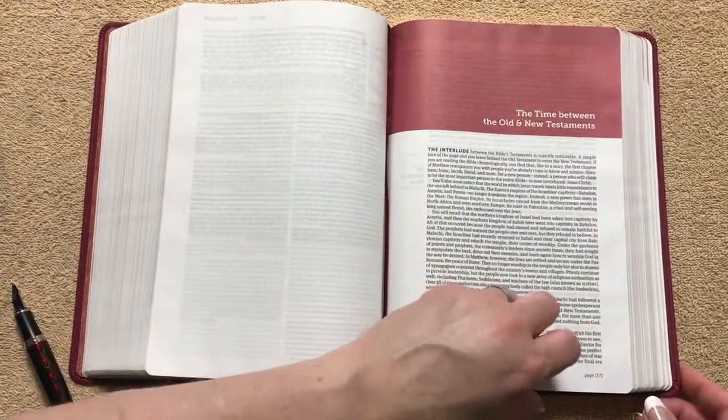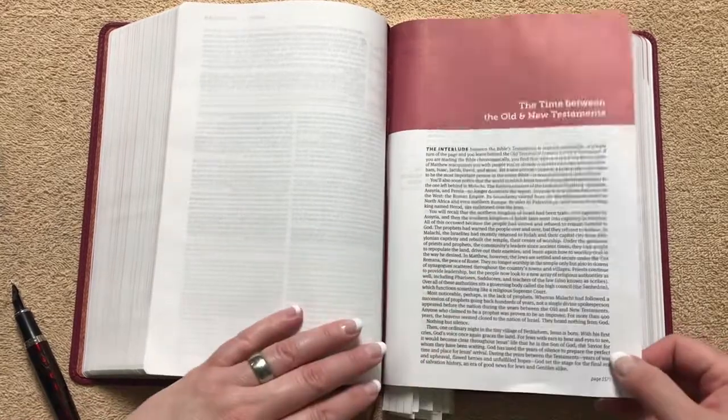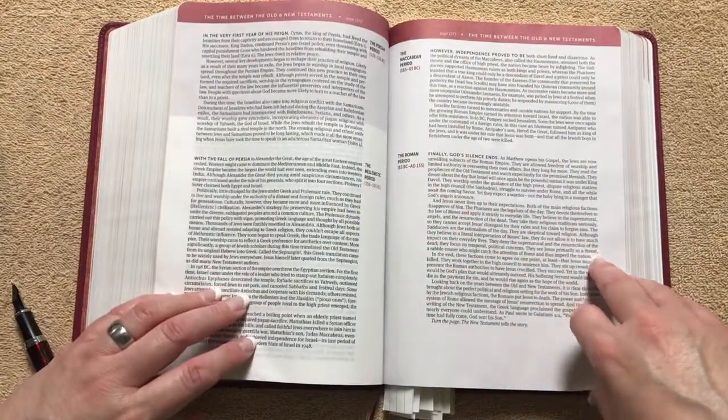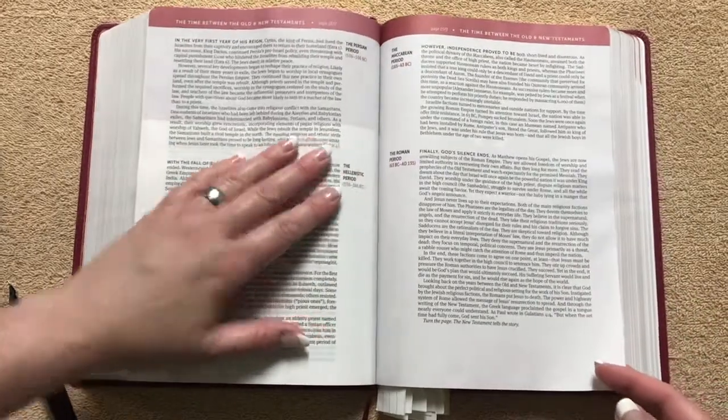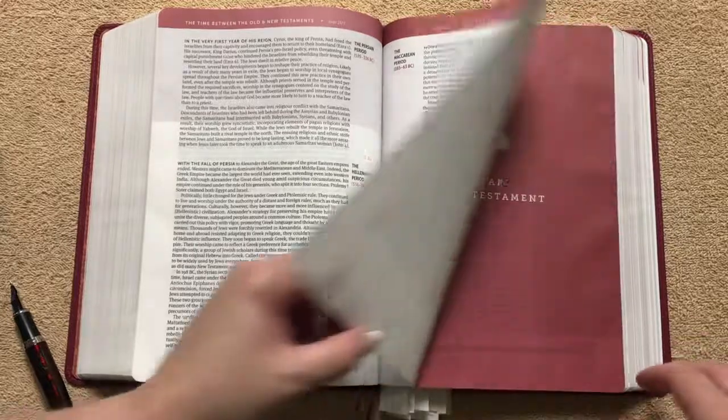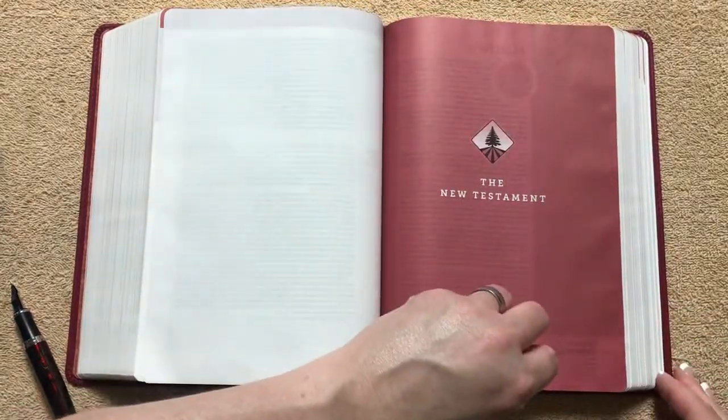So we are going to have information in between the testaments. So it's going to go over the different periods. Like here we've got the Persian, Hellenistic, Maccabean, and Roman periods. Then we get into the New Testament.